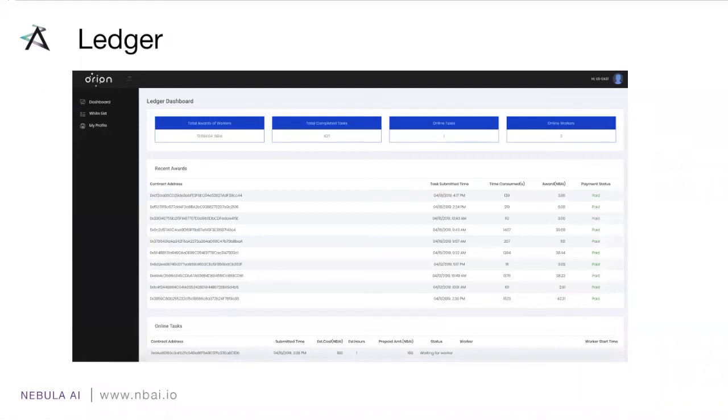So this is the new service page, which we call a ledger page. This ledger page is for the data center and the communities. On the ledger page, you'll be able to see how many rewards were assigned to the different workers. You can see how many tasks were completed on this ledger, and you can check online workers and online tasks.